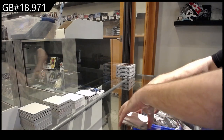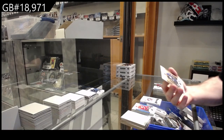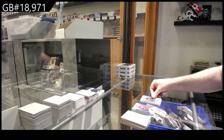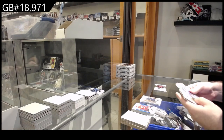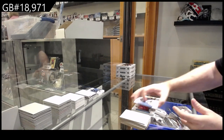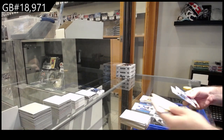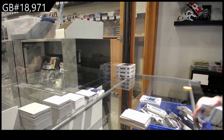We've got a wood base parallel for the Maple Leafs, Mats Sundin. $5.99 for the Panthers of Barkov. And a 65 for the Devils, Jesper Bratt.